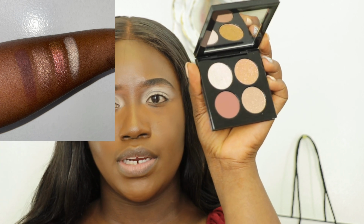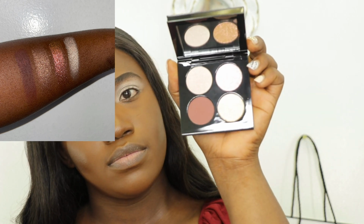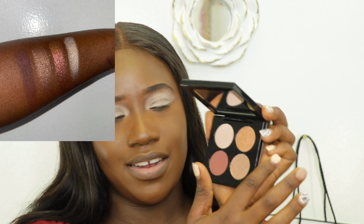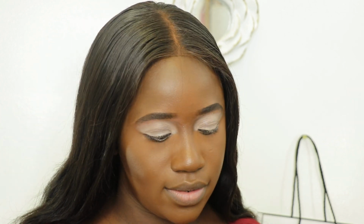Yeah, that is so pretty, guys. That is so beautiful. So pretty. Like, you have to see this color right here. Does this one have a name? Where you're gonna go in with, that was the highlighter. We want to do the blushes right now.